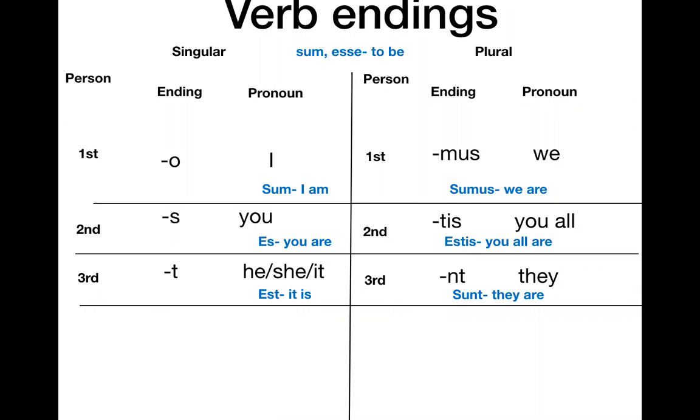Raise your hand if you got -o, -s, -t, -mus, -tis, -nt down. That should probably be everyone. If it's not you, then you should take time in your essay today to master that. Whether it's using flashcards and quizzing yourself and writing the 2x3 grid over and over again and seeing how much you can fill out, you should have that. And then maybe tomorrow, you guys hopefully will master first and do most of second, and then at least maybe some of sum esse.